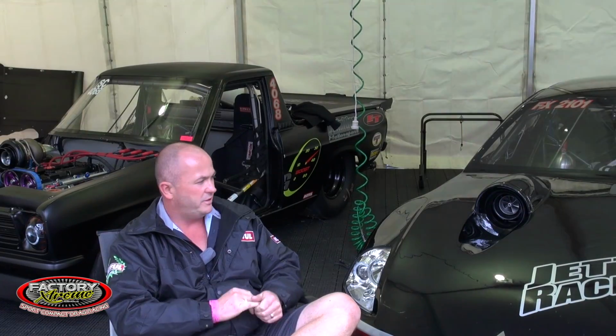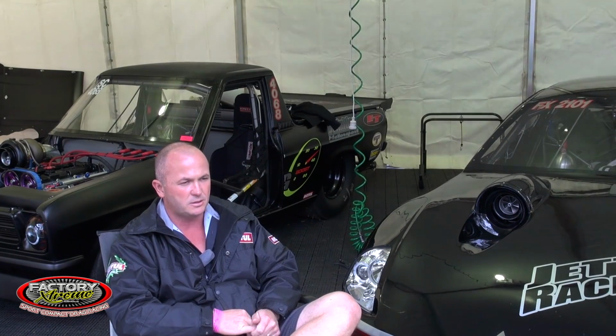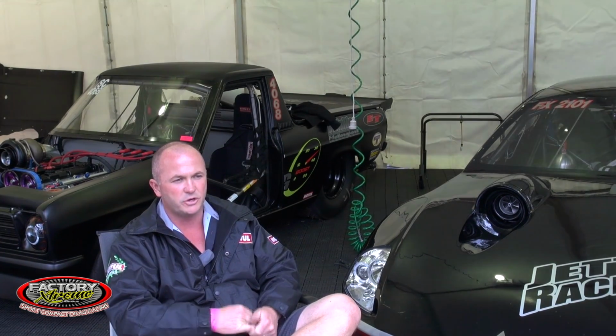So, in the factory Xtreme class, we can run a billet block and a billet cylinder head. So that's actually a bit of a motion we've got going on at the moment to try and get a billet head for the car.